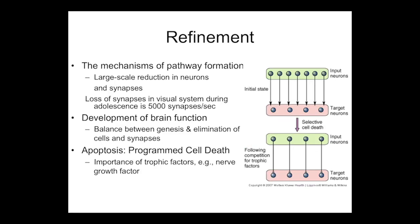So we go out and we send out lots and lots of synapses initially. We don't know what synapses are good and what synapses are bad, so we make lots of synapses initially. And then what we do is we cut them back and we refine the whole system and clean it up. And so we might have lots of input neurons to start, coming to some target neurons. Some of them are actually connecting to guys there, and some of them aren't.